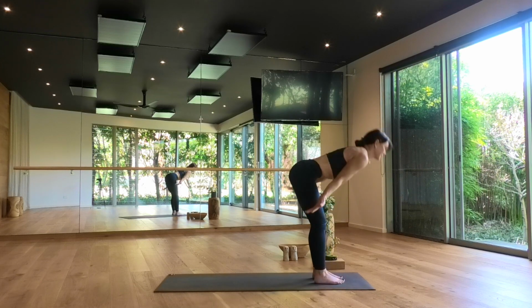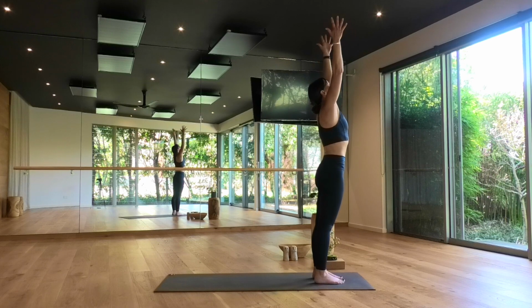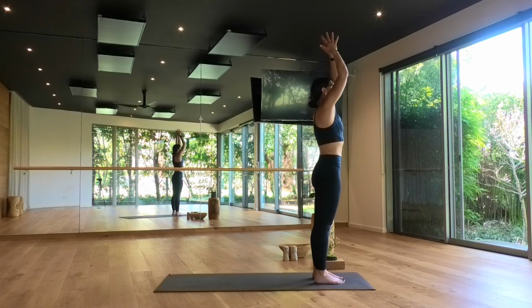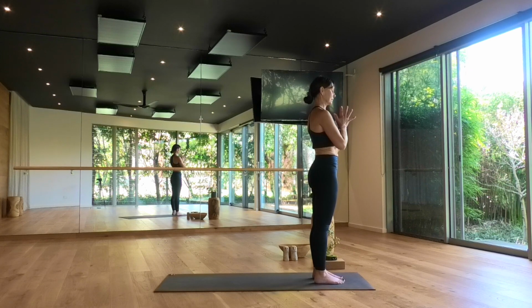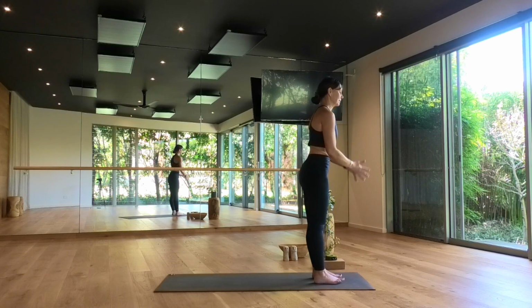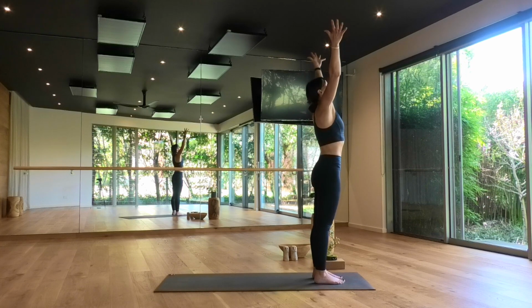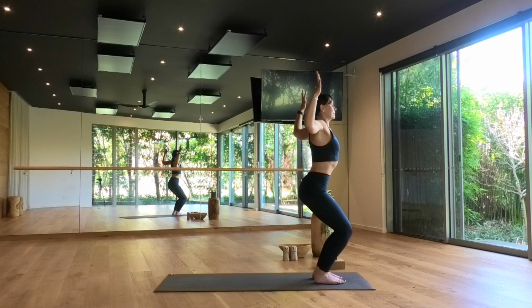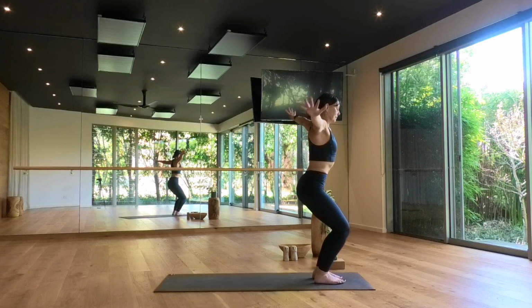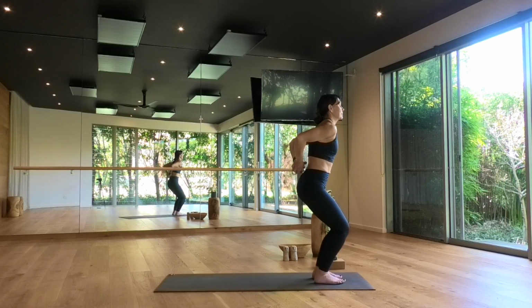Rise to stand on the wave of your in-breath. Exhale, hands to prayer. Left side now, inhale, arms overhead. Exhale, cactus chair. Keep the knees bent, arms reach back, interweave your fingers.